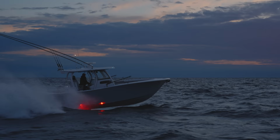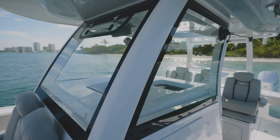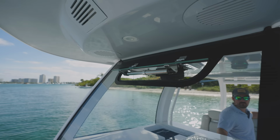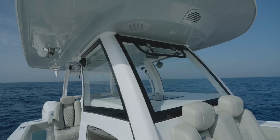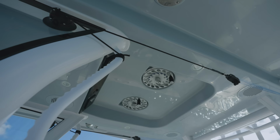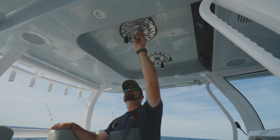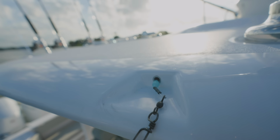For protection, an integrated tempered glass windshield with an actuated vent for ventilation will give everyone behind the helm protection from the elements. At the center, we have designed in a spot for integrated Reel Tamers teaser reels. As a standard, we provide them in an anodized finish. The line runs through the hardtop structure and out to designated spots on the top.